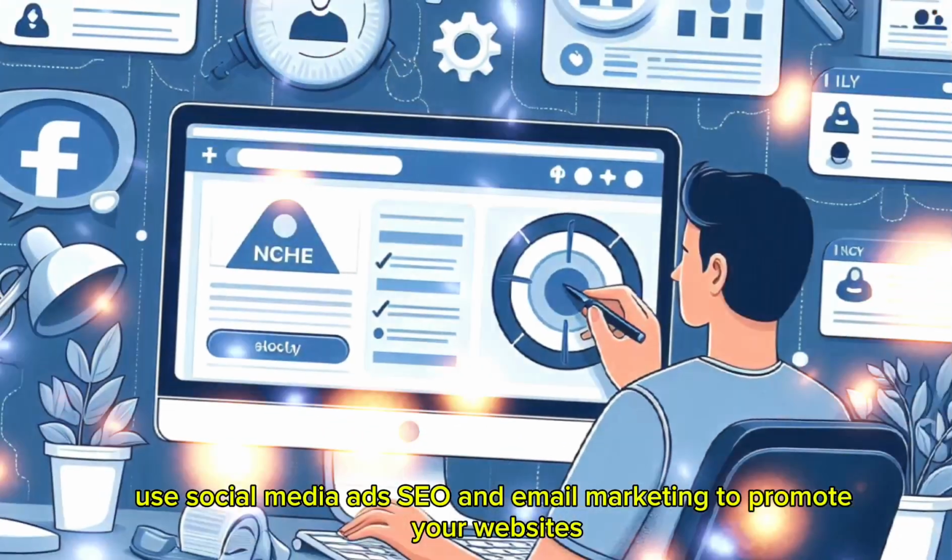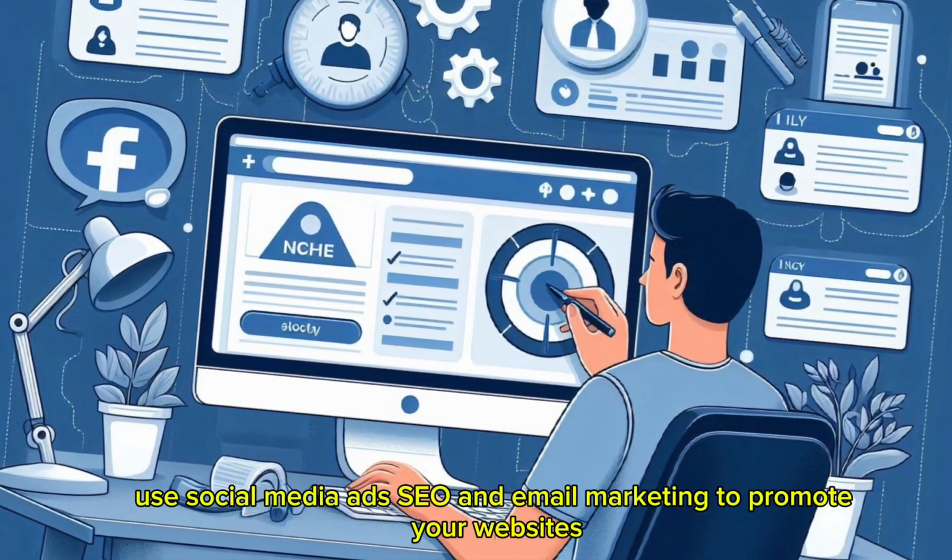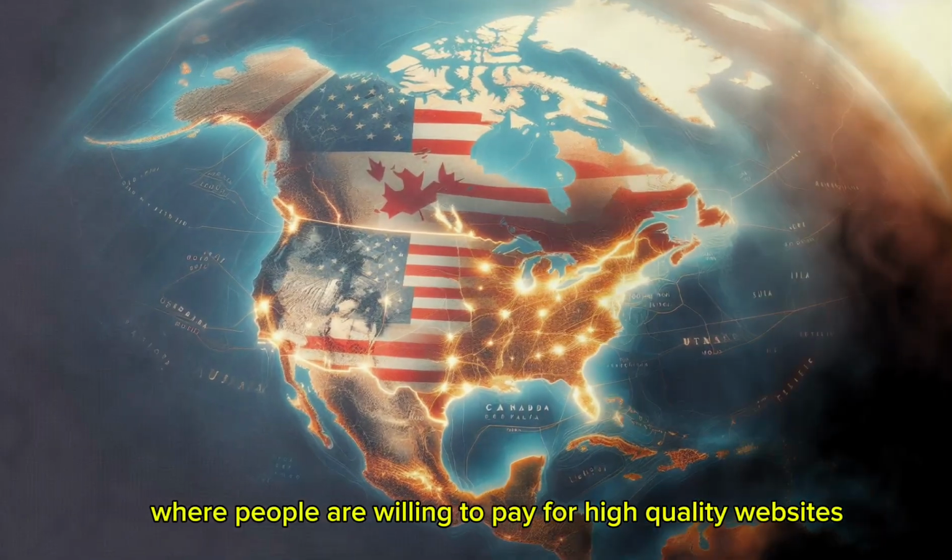Step 6. Market your AI-generated websites. Use social media ads, SEO, and email marketing to promote your websites. Target wealthy countries where people are willing to pay for high-quality websites.